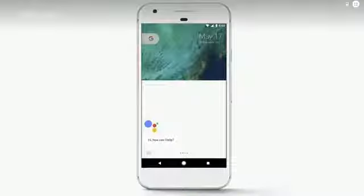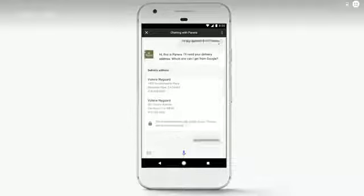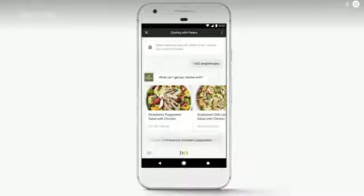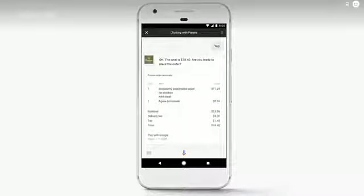Hi, how can I help? I'd like delivery from Panera. Hi, this is Panera. I'll need your delivery address. Which one can I get from Google? We'll go with 1600 Amphitheater. What can I get you started with? I'll have the strawberry poppy seed salad with steak instead of chicken. Great. Are you ready to check out? Yep. Okay. The total is $18.40. Are you ready to place the order?